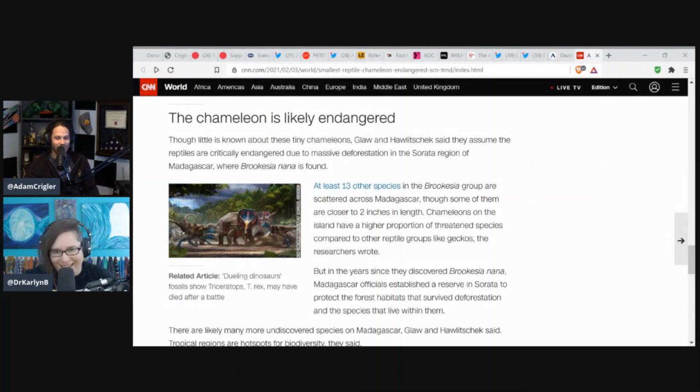All right. So the chameleon is likely endangered, which is not really a surprise though, because they live on the forest floor, and I mean, the world is definitely going to... If the world's on fire. Though little is known about these tiny chameleons, Glaw and Hoplushek said they assume the reptiles are critically endangered due to the massive deforestation in the Cerrado region of Madagascar, where Brookesia nana is found.